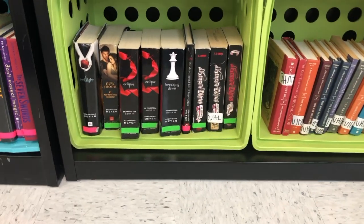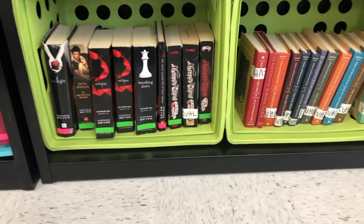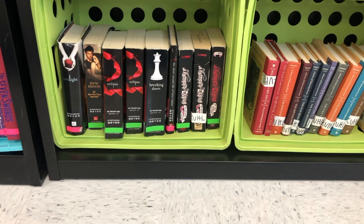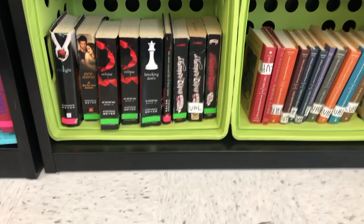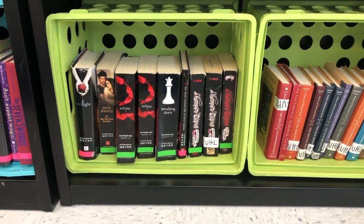The Twilight series, they have kind of gotten over this whole vampire thing in Vampire Diaries. So they're not necessarily interested in checking out these books. However, I still have them. They're nostalgia for me because when I was their age, I was reading this series and loving it.